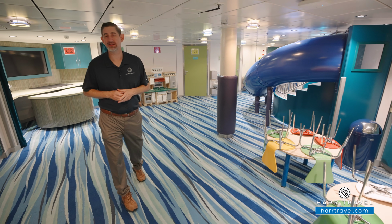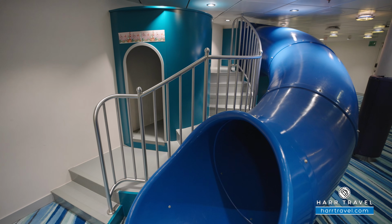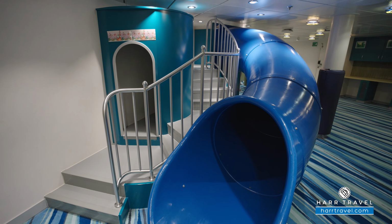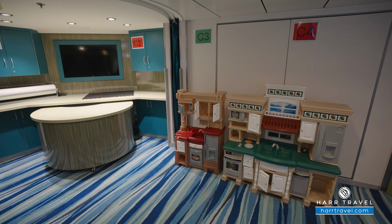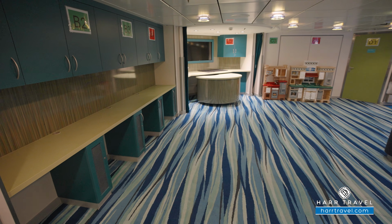Now, the Drop-Off Kids Club starts with 3 years old and potty trained. So this is the area for those kiddos. I love that you have a slide on the far side there. There's some play zones here. They've got all kinds of arts and crafts, lots of fun games as well with balls and hula hoops. They even can do some bowling in here.